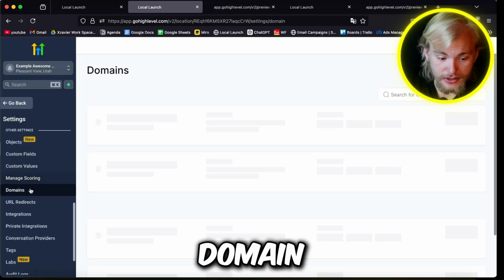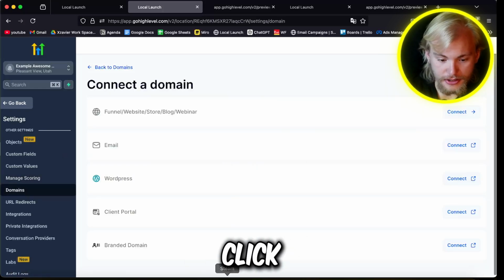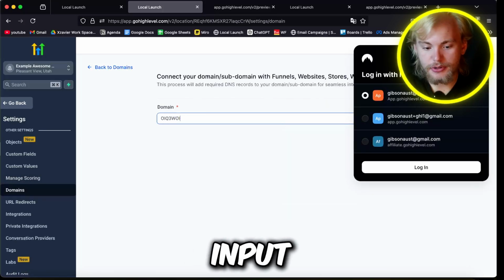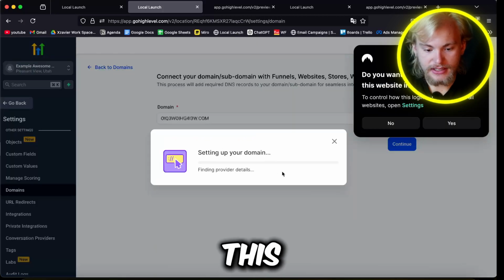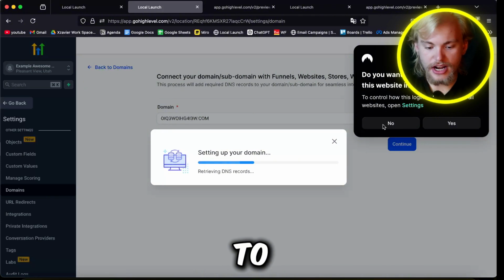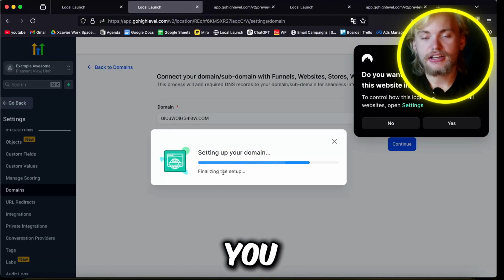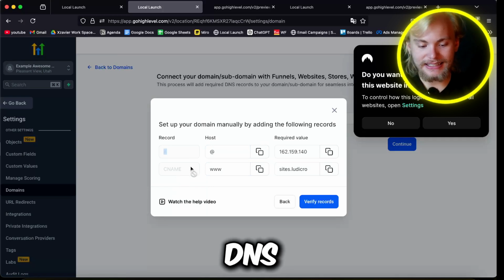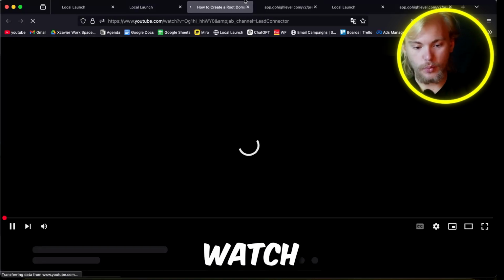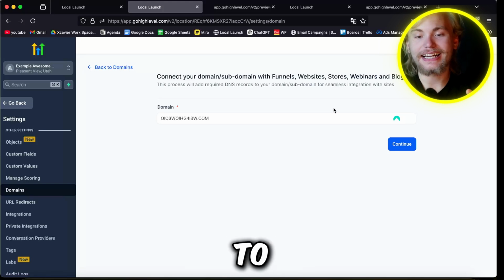If you don't want to buy your domain inside of GHL, you can just go to domains right here, click connect a domain and input whatever your domain is, click .com and click also I want to add this. Click continue, and then it'll try to find your provider details, and you guys can go ahead and integrate the DNS settings inside of here. You have to add DNS settings. If you don't know how to do that, click on this watch video, and they will show you exactly how to do that inside of there.